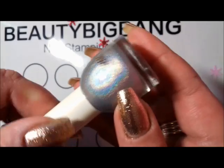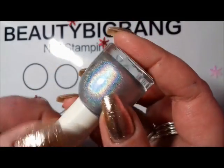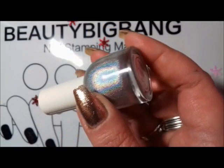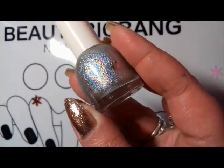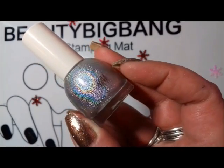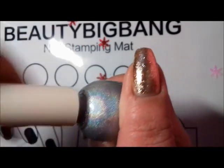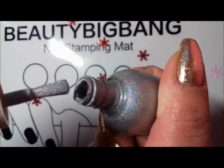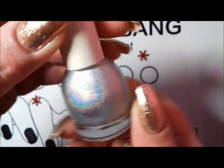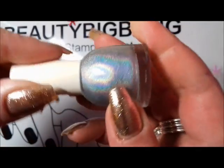The holographic pigments stand out really well. It's very noticeable on the nail. It's similar to the Sally Hansen Magical, but I'd say it's probably a slightly better formula. For me, though, it still requires three coats. I probably should have done three coats in the swatch footage, but I just did two, so it does look a little bit patchy. The brushes are so wide on these H&M polishes that it's quite easy to flood the cuticles, which you can see I managed to do in the swatching footage. But this is a fantastic holographic, very popular. I don't know if it's still available, but this is the beautiful Space Race from H&M.